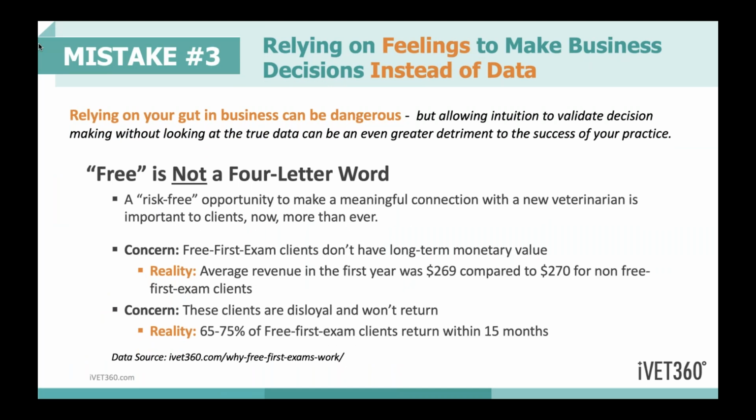So not only can relying on our gut in business be dangerous, but more dangerous is allowing that intuition to validate your decision making without looking at data, right? The data is going to tell the true story and let you know what's working and what isn't.